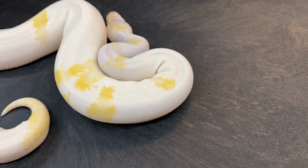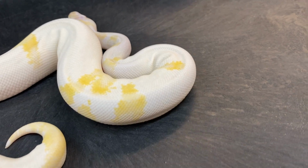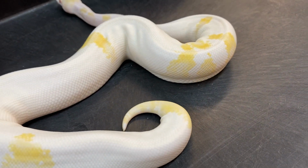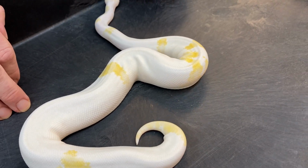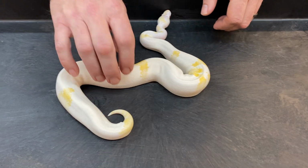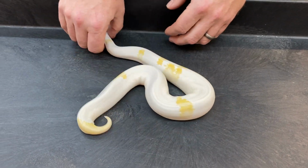So I'm hoping to produce a lot more cherry bombs in the future. I don't really see very many of them out there for sale, and they're really cool and they seem to be pretty popular. I haven't had too much trouble selling any of them when I have them available, which isn't all that often.